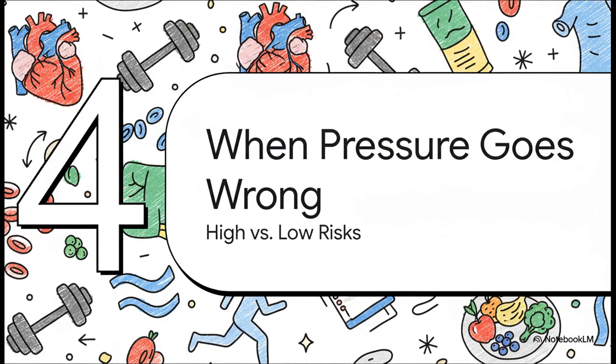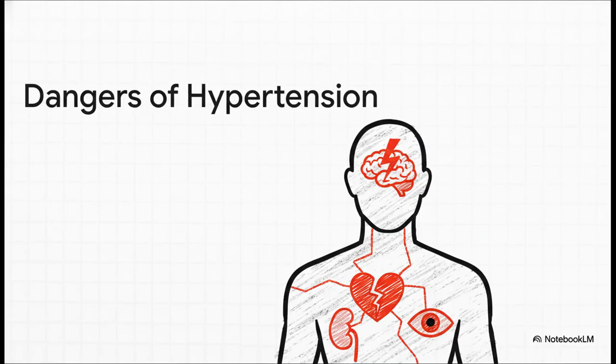Seeing those higher ranges on the chart really gets to the heart of the matter, doesn't it? It makes you ask, why does this matter so much? Well, it's because when your pressure gets out of whack, either too high or too low, the consequences for your whole body can be pretty serious. You know, high blood pressure or hypertension is often called the silent killer.